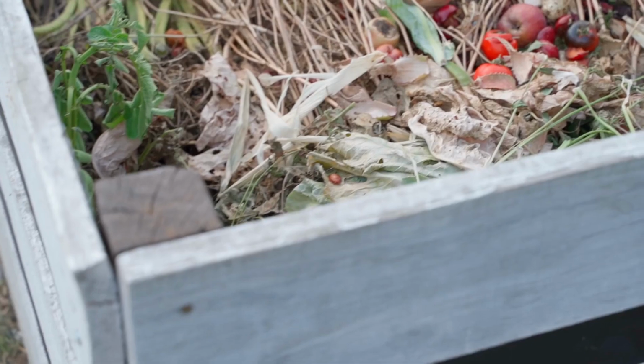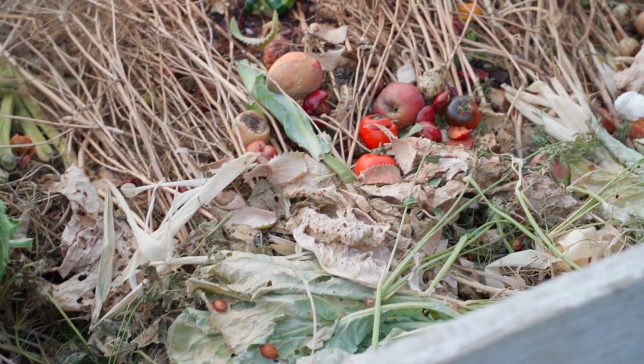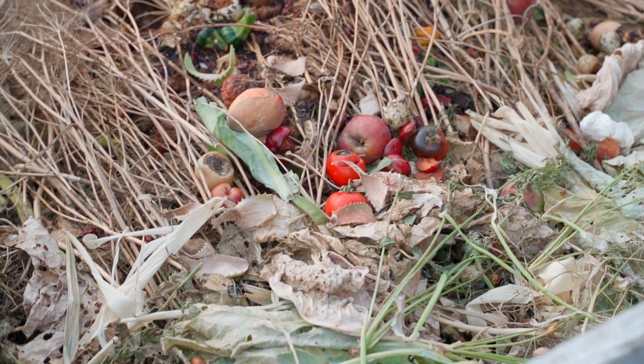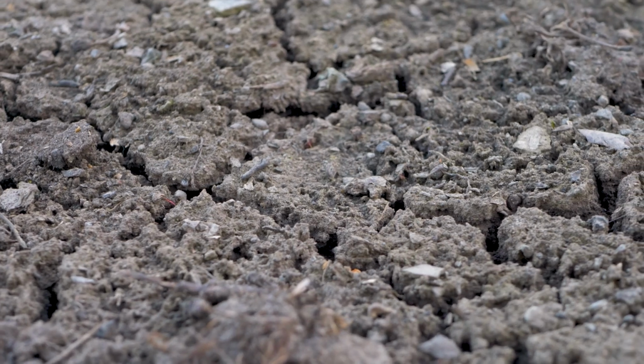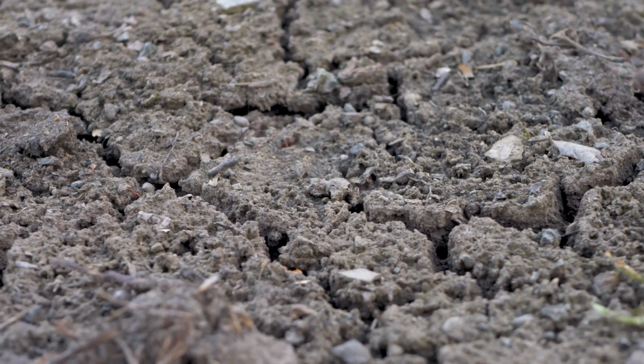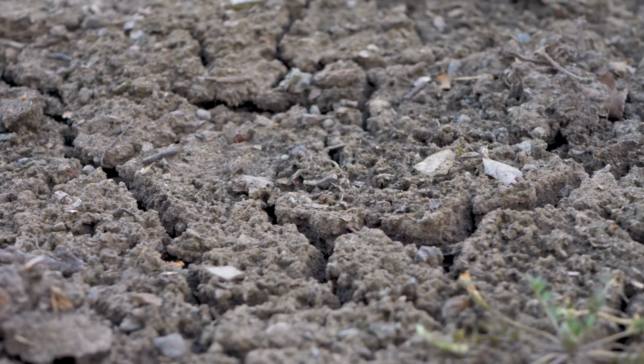Improving soil structure and maintaining moisture levels can enhance plant resilience during hot weather. Improve soil structure. Adding compost and organic matter to your soil can significantly improve its structure and water retention capabilities. Organic matter increases the soil's ability to hold moisture and nutrients, making them available to plants over a longer period.